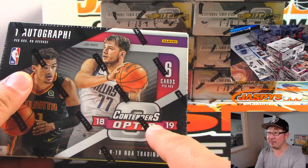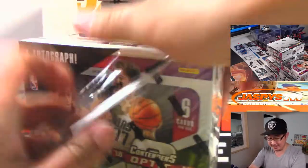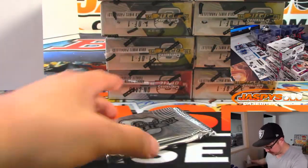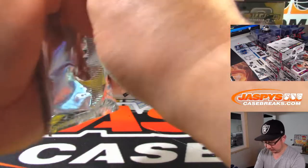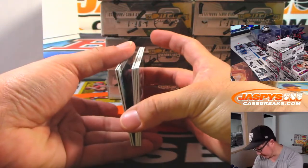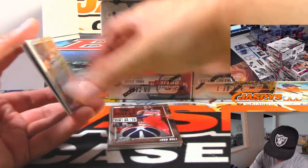Now, most of you are familiar with Contenders Optic from football. I'm really glad they did this, did a basketball edition of this. All right, so what do we got? Two autographs in the middle and then two other things. Right there, there we go.